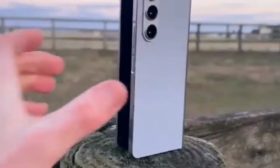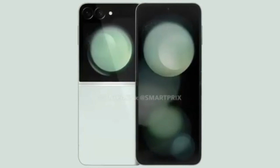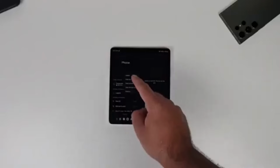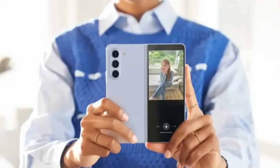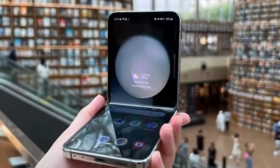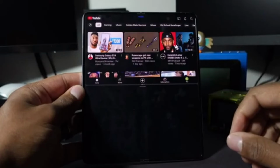And here's another interesting tidbit. China might also get the Galaxy Z Flip 6 as the W25 Flip. This is speculative at this point, but it aligns with rumors that Samsung is also working on a Galaxy Z Flip 6 Slim.